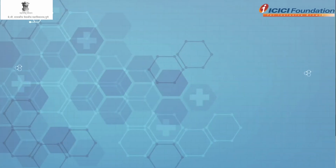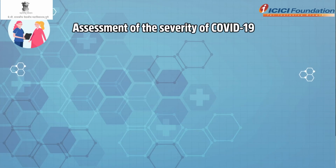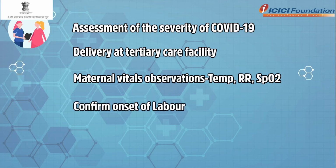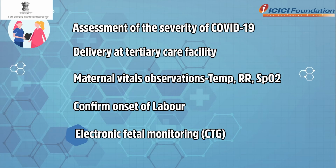Now, once the mother comes in, we need to assess the severity of COVID-19 in the mother. Mothers who have a severe infection should deliver in a tertiary care facility. Maternal vitals need to be observed, particularly temperature, respiratory rate, and saturations. We need to confirm onset of labor in case antenatal steroids have to be given. Electronic fetal monitoring, that is cardiotocogram, is recommended, and hourly SpO2 monitoring during labor.